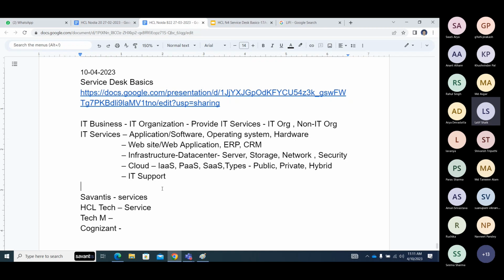So I have to go to GoDaddy, or I have to go to BigRock. Even Google is also providing hosting, so I have to put it there. And I have to buy one domain, a website-related domain. Then I have to keep the name, link it, so then people are able to access my website. See this? Different IT organizations are providing different types of services.